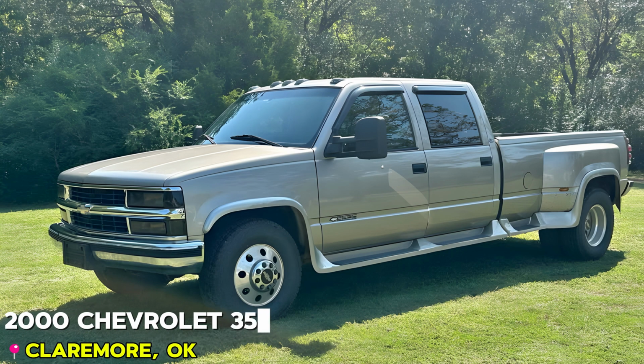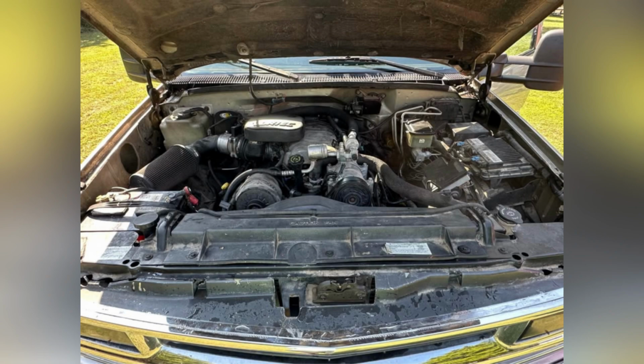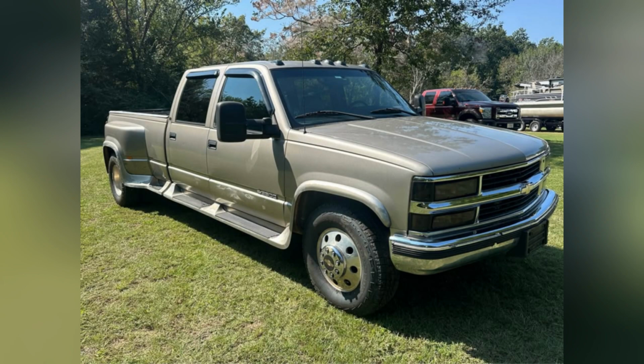2000 Chevrolet 3500, price $8,995. This truck has 187,000 miles on the odometer and comes equipped with an automatic transmission. It is finished in beige on both the exterior and interior, giving it a classic, uniform look. Powered by a 7.4L gasoline engine and configured as a 2WD, the truck offers plenty of strength for work or daily driving. The vehicle is fitted with like-new tires and alloy wheels, ensuring both durability and style. It also comes with fiberglass running boards for added convenience.